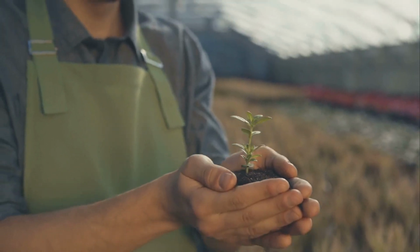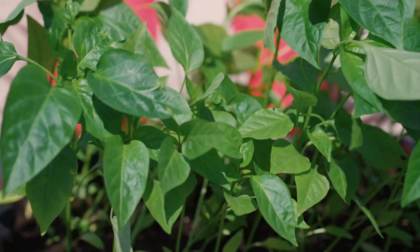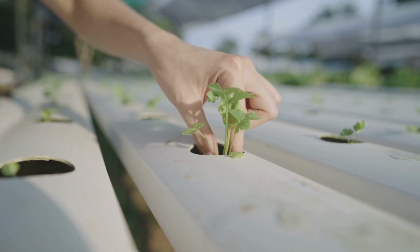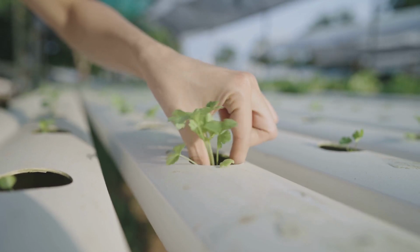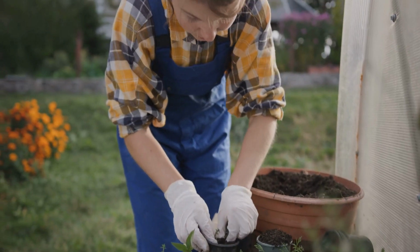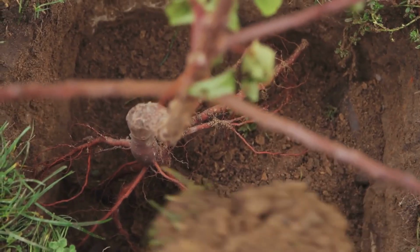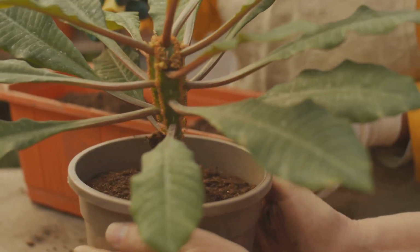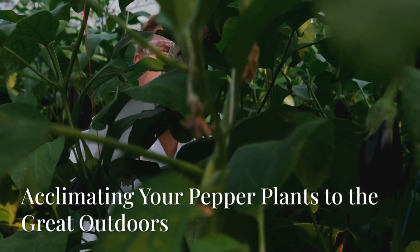When transplanting your pepper seedlings, handle them with care, as their stems are still delicate and easily damaged. Gently lift the seedlings from their seed-starting cells by their root balls, avoiding contact with the stems. If the roots are circling tightly in the cells, gently loosen them with your fingers before planting them in the larger containers.